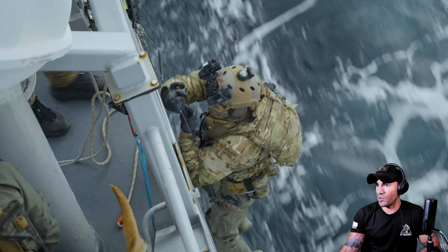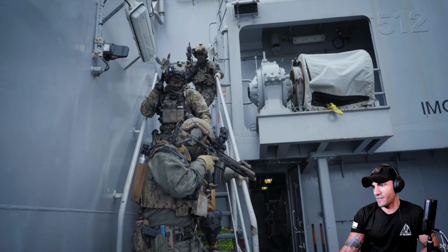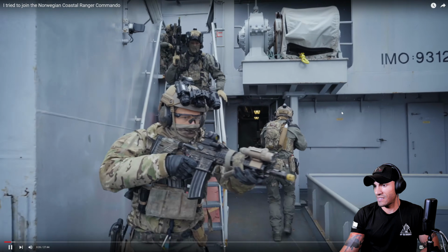Boarding ships is one of the most dangerous jobs in the military, not only because you're very exposed to the enemy, but the sea can be extremely rough in these parts of the world. And that's why these soldiers have to go through one of the most intense selections.